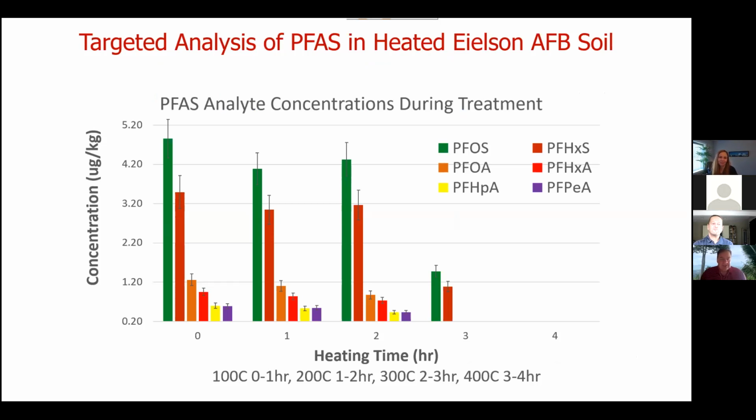So we took on this ESTCP project, where we're trying to do a heating demonstration at Eielson Air Force Base in Alaska. We've got the soil from that site. What you see here is just 6 of the target PFAS we looked at, but we basically heated this soil up, and it was a temperature ramp. Let me explain this for a second.